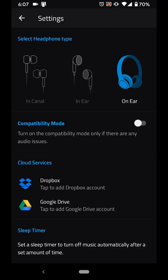Aside from that, what I really like about this is if you go to settings, or when you first start the app, it'll ask you the same thing as well. You can choose what type of headphones you're listening with, because depending on that, it adjusts the sound. The equalizer knows the appropriate settings and how to set it based off which earphone you're using.